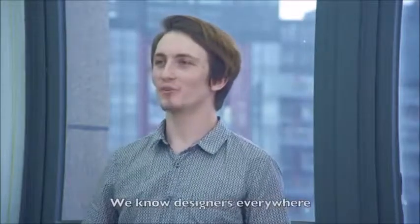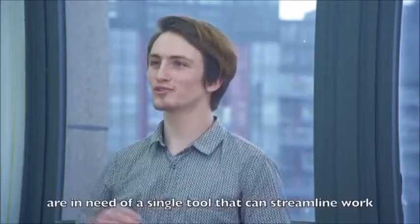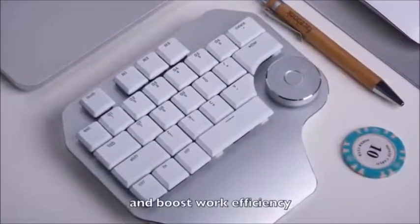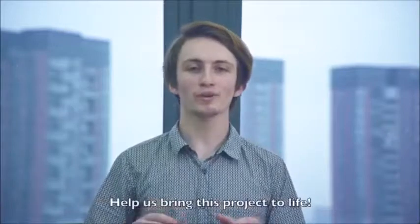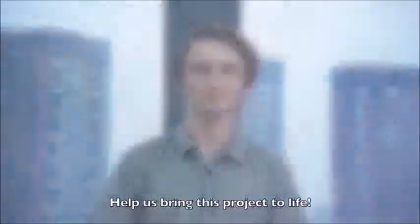We know designers everywhere are in need of a single tool that can streamline work and boost work efficiency. We love the Deluxe Designer and we know you will too. Help us bring this project to life.